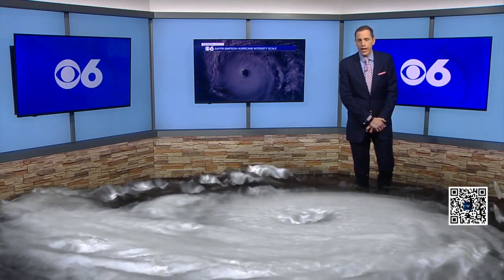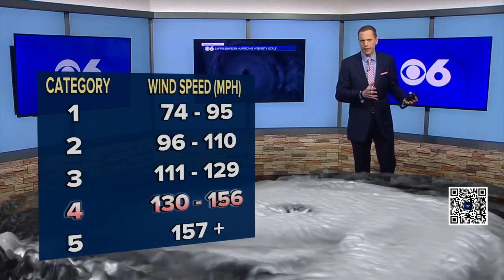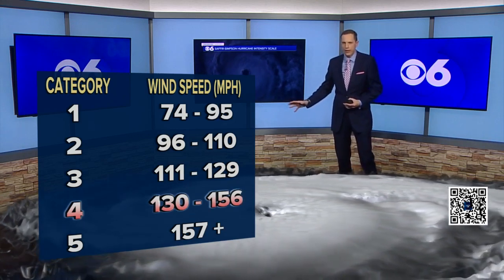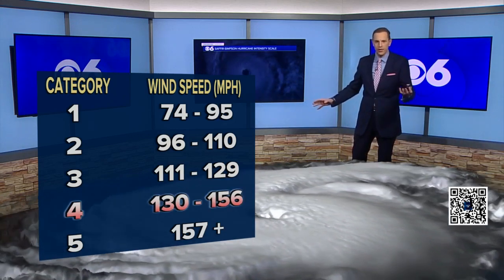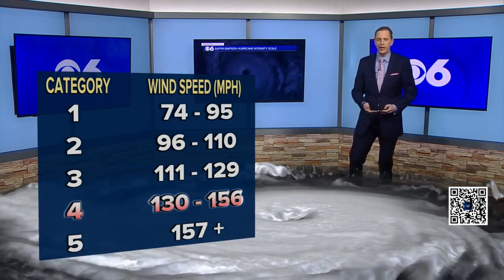When Ian made landfall during the afternoon today, we had some sustained winds around 150 miles an hour. But right before it made landfall, winds were at 155 miles an hour. So it just missed hitting Category 5 status by 2 miles an hour. The current wind speed is 130. So as it continues to weaken, it'll go next down to a Category 3.